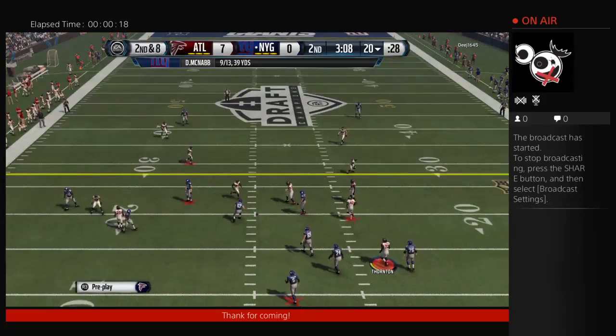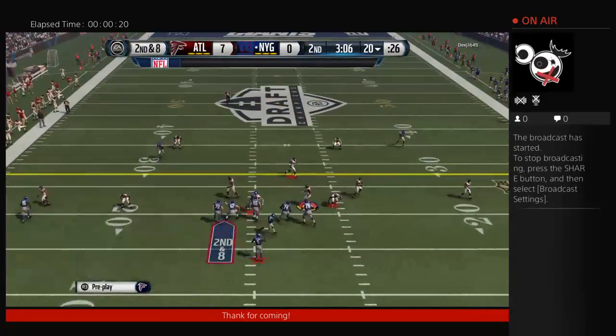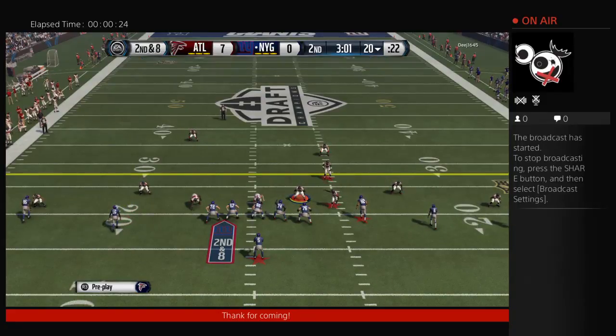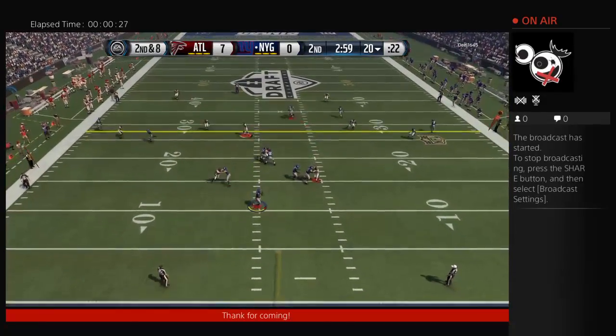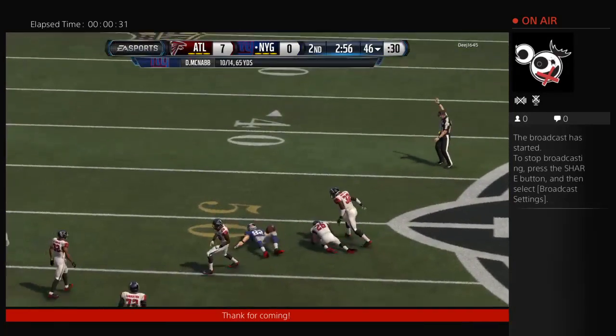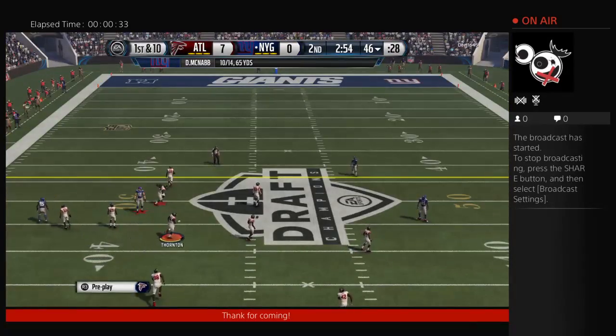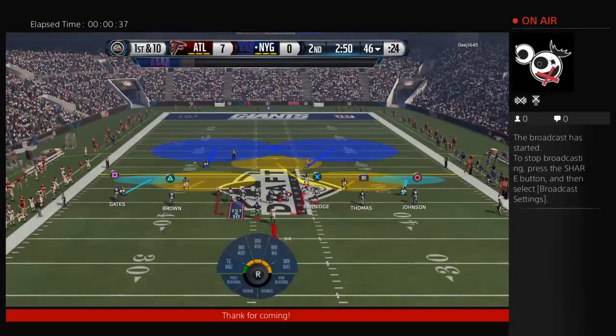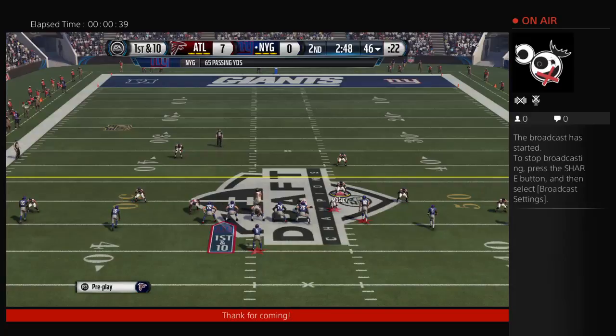Never know, and I don't know if I want to know. Second down and 8. Gary Barnidge hauls it in. That was a big gainer. Now it's time to back it up.